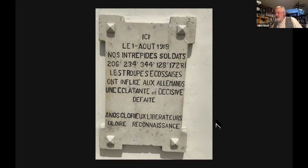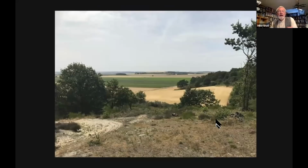So I really do think we need to think of the Second Battle of the Marne as the turning point. The ground over which the King's Own Scottish Borderers and the Argylls attacked. This is the camera position from that memorial. It is looking westwards. So the Highlanders attacked across this field here and up this hill. So I think you can see that this is really a very, very significant feat of arms.